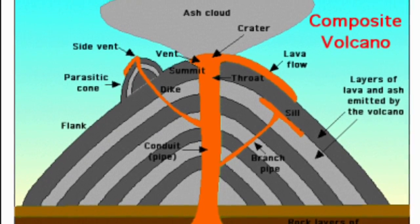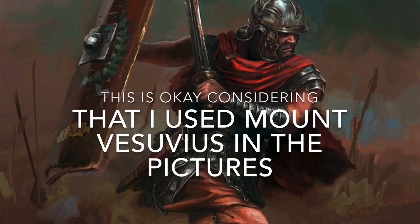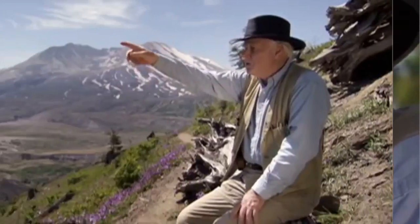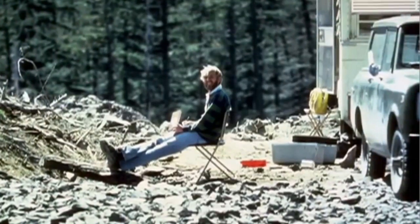Like all composites, they are highly explosive, release more toxins, and happen to have more violent explosions. There is a certain fatalism amongst geologists, though, that work around these volcanoes. As we all know, if you're going to work around one that's getting ready to erupt, there's some risk. Just a quarter mile from where we are now, he was monitoring Mount St. Helens.